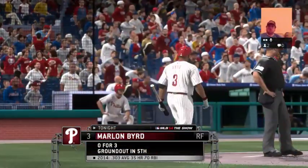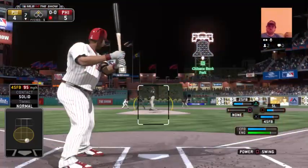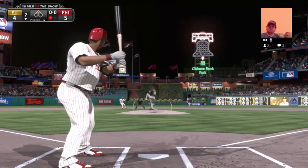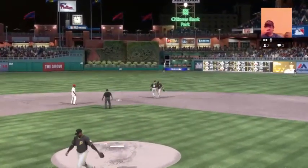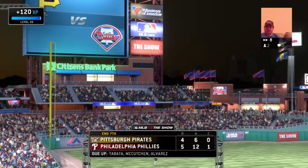Marlon Byrd will step in now in a big spot here in a game as close as this one. And a chance at redemption, too, because he hasn't done much through his first 3 plate appearances. But he can make up for all of that with a base hit right here. This is going to be hauled in out there at second base for out number 2. And he'll hit the brakes thinking that it was going to go through, and it was too late at that point.